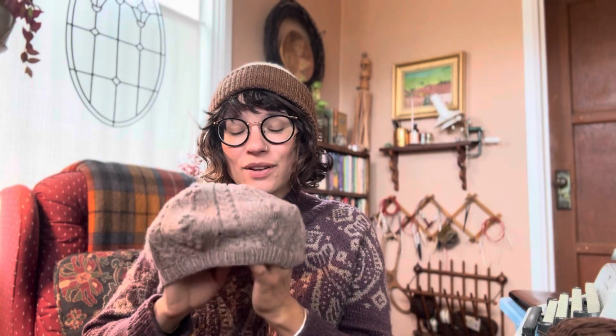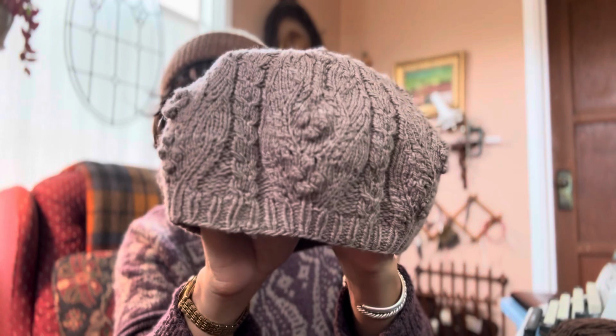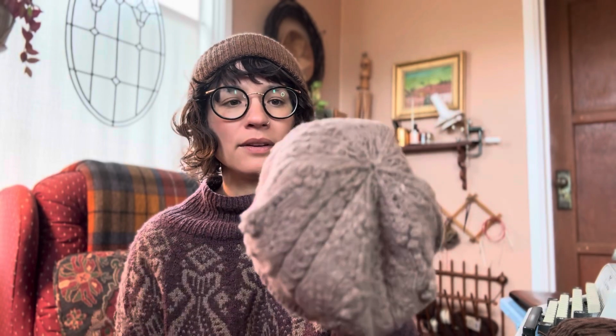I, however, don't like the end results. I don't like how it fits. It feels a little bit small. And I'm also a little bit bummed with how muted all of the lacework and cables, and the bobbles for that matter, ended up. They don't stand out very much after blocking. They kind of flattened out a little bit. But it was so fun.